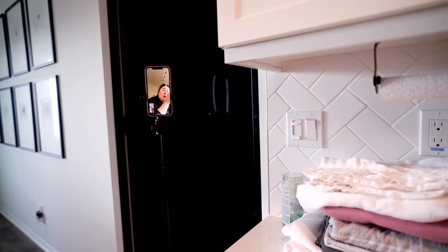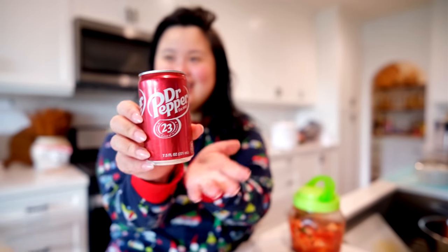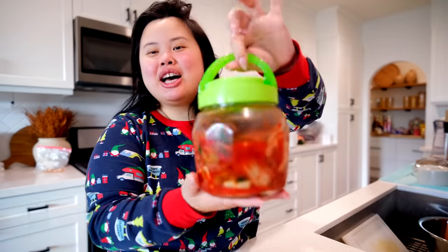And yes, Michelle's still on the tripod. I am still here. Oh, so good, you guys. Absolutely delicious. The chicken is so perfectly seasoned. I'm having a mini Dr Pepper. And then Oma, thank you, Oma, made me homemade kimchi.